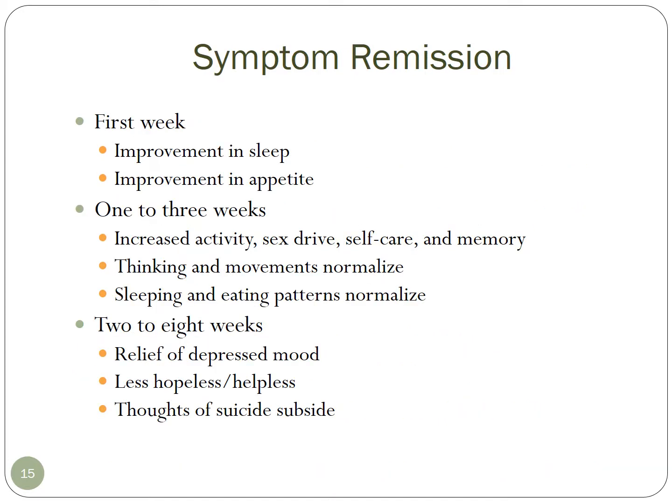In terms of symptom remission, you should notice some benefit in those first couple of weeks. Usually the first thing to improve is things like sleep and appetite. Within 1 to 3 weeks, you'll notice increases in activity, improvements in memory. Patients may say that their eating patterns and sleeping patterns are pretty normal by now. And then within 2 to 8 weeks, that's where you start to see the relief of depressed mood, patients being less hopeless and helpless, and thoughts of suicide.